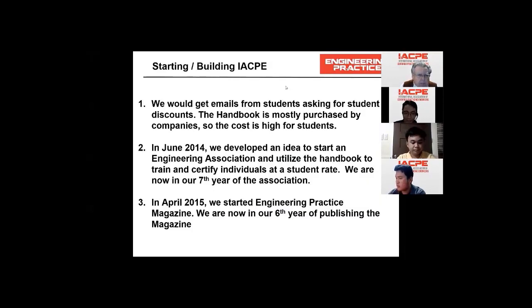I get emails from students asking for student discounts. The handbook was mostly purchased by companies, so the cost is high for students. In June of 2014, we developed an idea to start an engineering association to utilize the handbook to train and certify individuals at a student rate. Basically, the handbook, if you buy the chapters, is very expensive. If you join the organization, you're able to get a number of the handbooks at a lower price, training and certification. And then in April 2015, we started Engineering Practice Magazine.